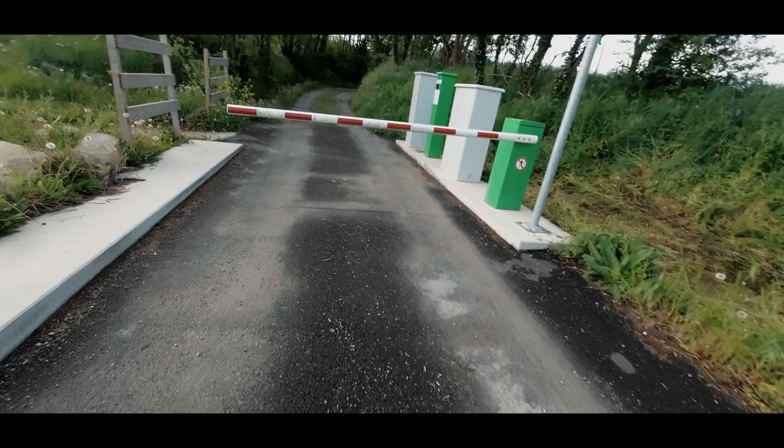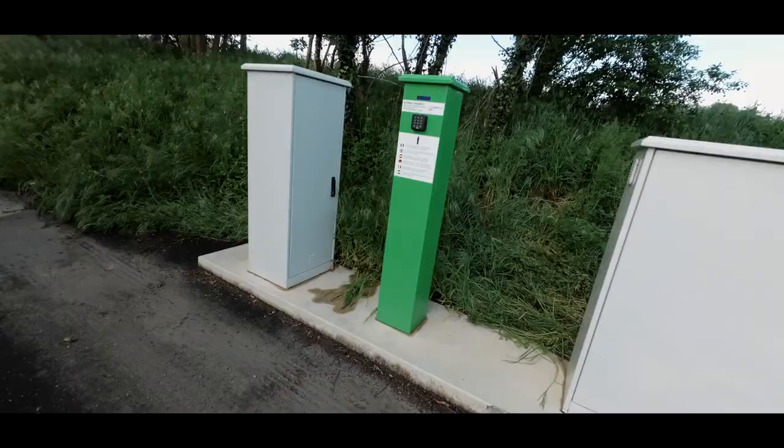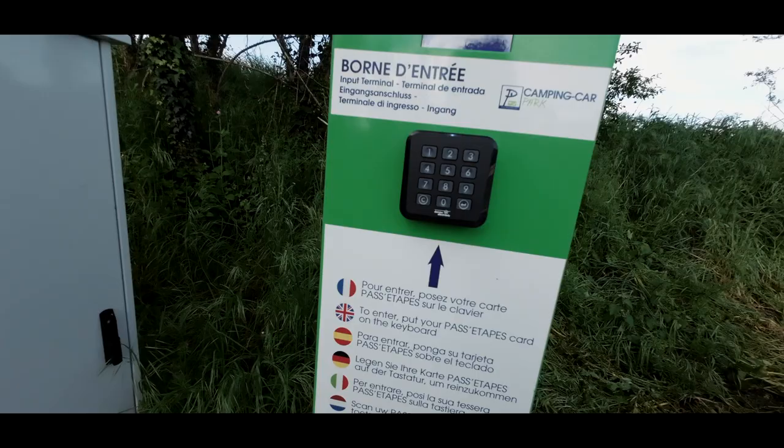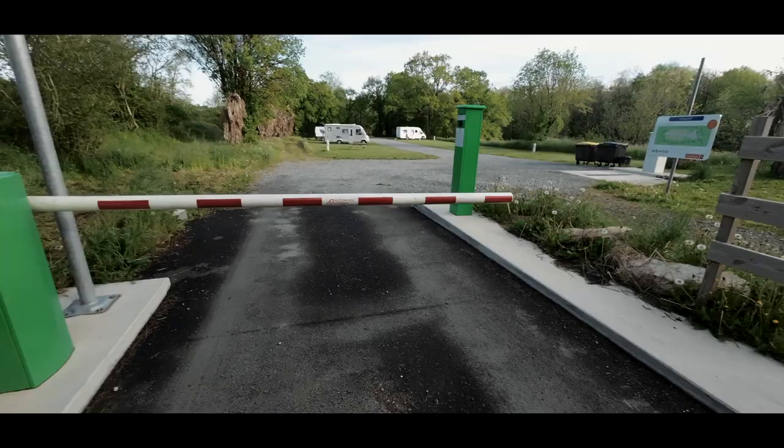This is my card here that cost 5 euros. Drive up to the barrier, you take your card, hold it up over the keyboard, and the gate just opens. It really is that simple. And when you're leaving, it's the exact same process.